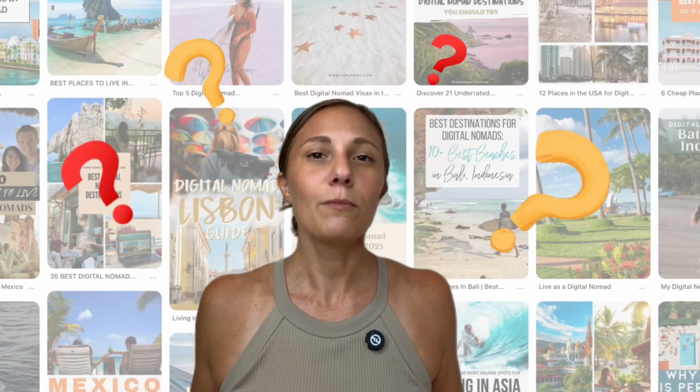Struggling to get your pin seen? It's probably your keywords. Whether you're trying to boost impressions, drive traffic to your site, or sell products from your shop, Pinterest SEO is the one step you can't afford to skip. You could have a stunning pin, but if it's tagged wrong or missing keywords, Pinterest will have no idea who to show it to. If Pinterest SEO sounds complicated or boring, don't worry.